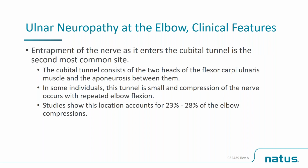And then of course at the cubital tunnel, as the nerve dives down deep below the muscle, there is the second most common. It's more like about 1/4, and sometimes those do require surgery, not always, but it's a little bit different place. And that's why, when we talk about how best to diagnose it, it's the level with the needle, certainly, but it's also things like inching studies. Can we localize exactly where that compression is?